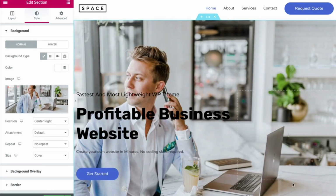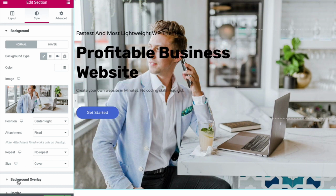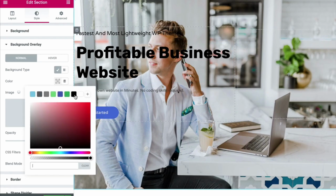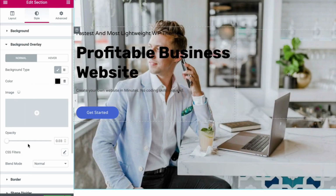Pretty cool, right? Now, if we wanted to adjust this hero image some, we could head over here. And if we go to Attachment and then select Fixed, this will create a parallax effect, which I think looks really cool. And if you go down to Background Overlay, you can create an overlay effect, which will make this image darker. So if we go to this black, that completely blacks it out, and we can change it, adjusting it like that, which is kind of cool. Just little tweaks that you can do.